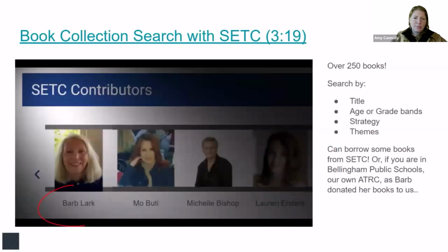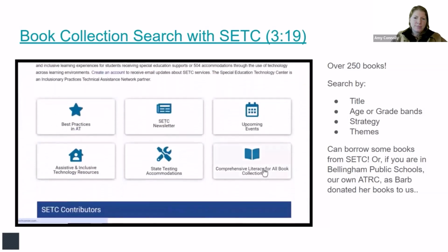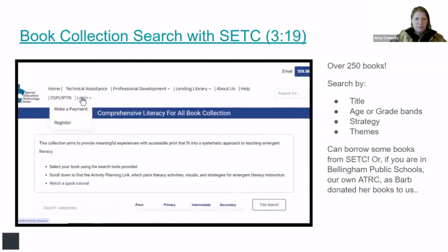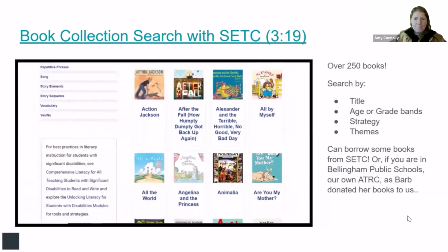None of this would be possible without retired SLP and dedicated volunteer Barb Lark. Thanks, Barb. So check out the Comprehensive Literacy for All book collection, log into our website, and check out the over 200 books we have to offer.